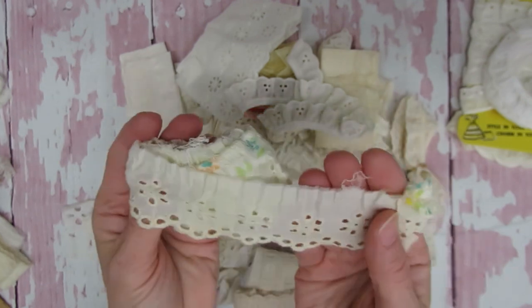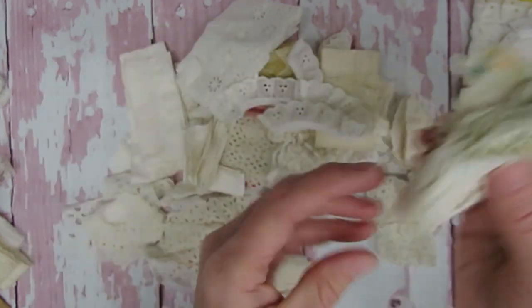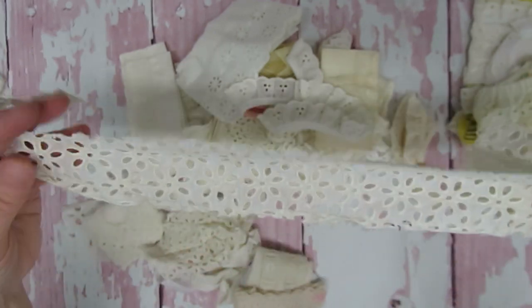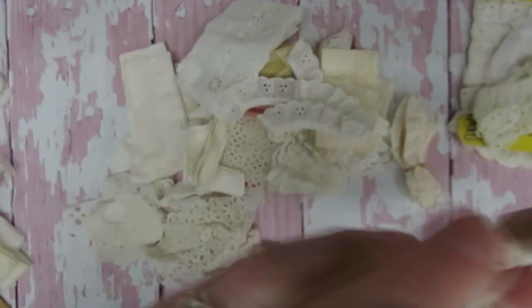This one feels a little bit older, like maybe she even took this off of something else to save. This one's really pretty remnant. Again, I think she took this off or it was a scrap, but I really like that one. That one's really pretty.